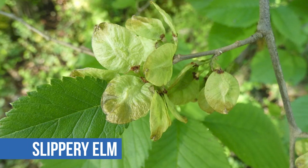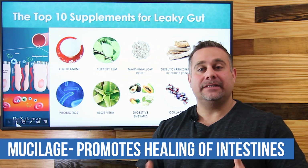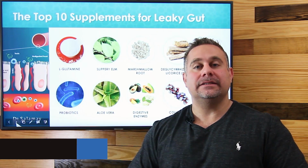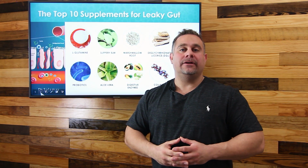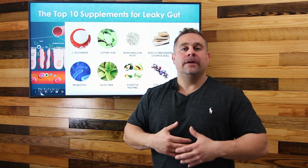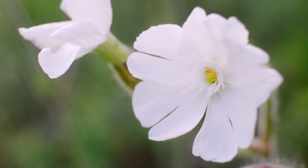So number 2 is slippery elm. And slippery elm contains mucilage, and mucilage is a sticky substance, and it helps promote the healing of the intestines. It is also referred to as Indian elm, and it is very, very strong in terms of promoting intestinal barrier, intestinal health.